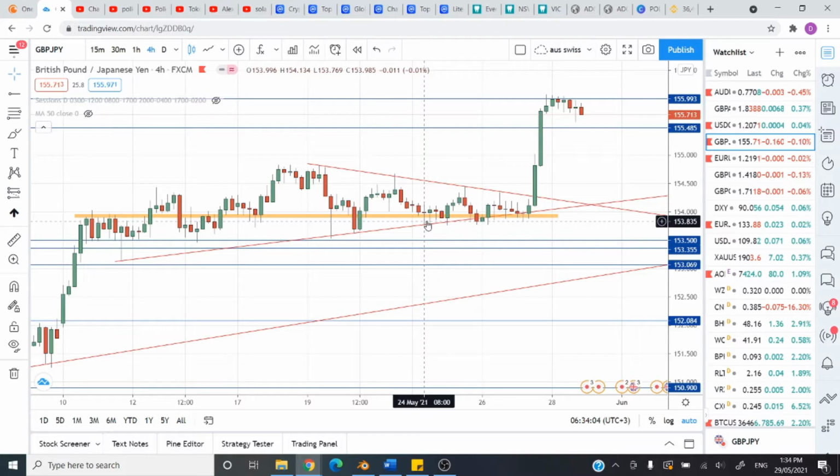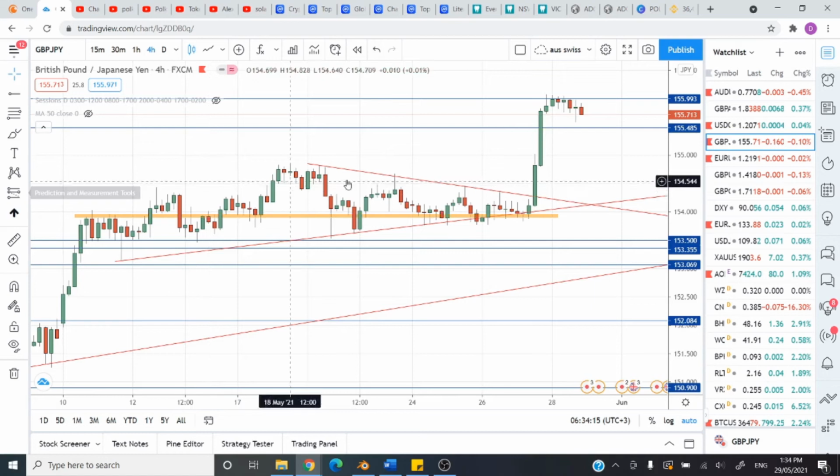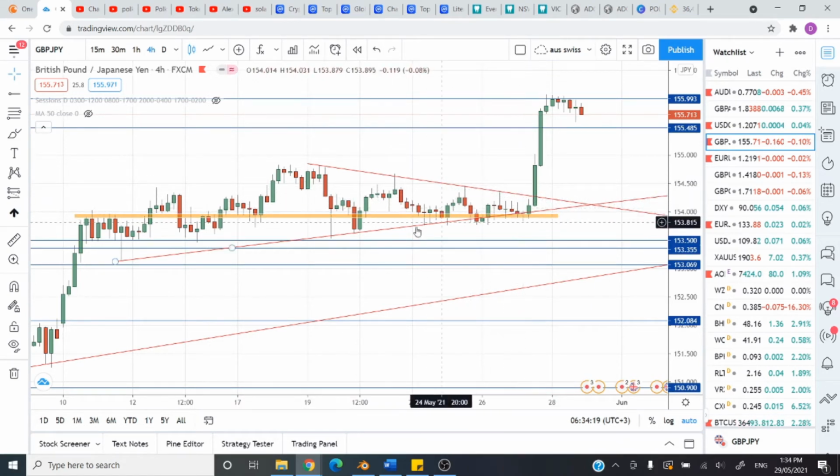So I wasn't convinced of that one anymore. But by the time that Thursday came around, and by the time that there was a speech, you can see it actually took off to the upside. And this trade comes with a bit of experience in the actual trading and market. So the average novice investor or trader wouldn't have actually taken it.